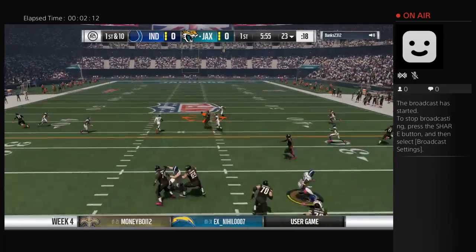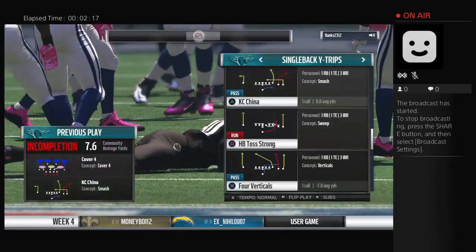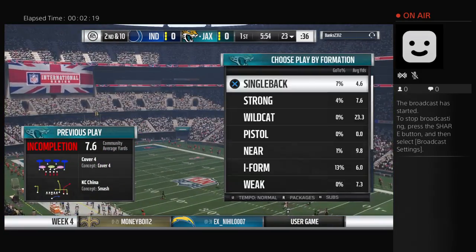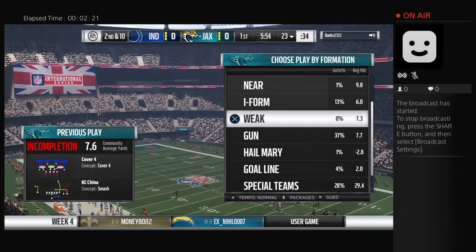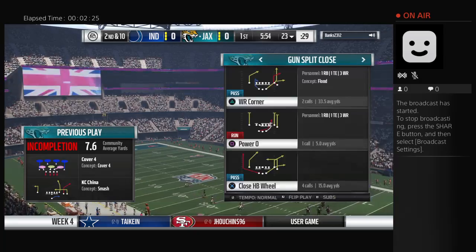Throwing on first down is Bortles, and his first look is incomplete. The tight end Julius Thomas, the intended target. And that'll make it 2nd and 10. Now look at the starting unit, and here's to you, Mr. Robinson. Oh, I like that one.